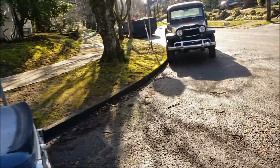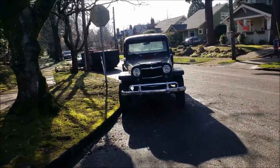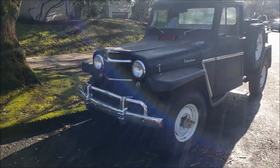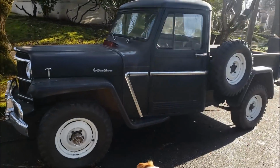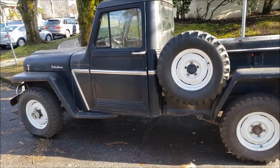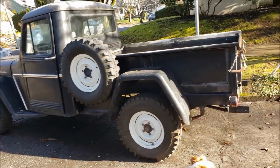And then right behind it is a Jeep. I don't know my Jeeps very well. It's a Willys, I think. 4-wheel drive. It's a pickup. This may be the find of the day. Chrome stripe on the side or chrome belt line.